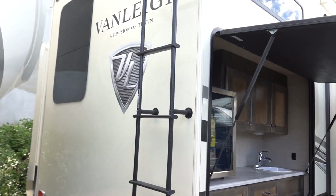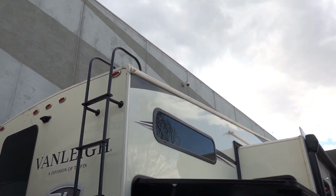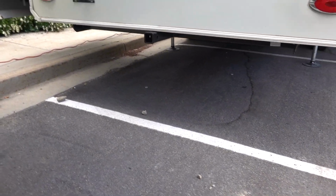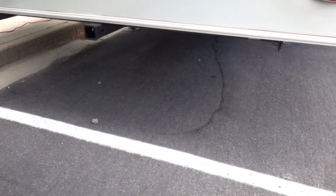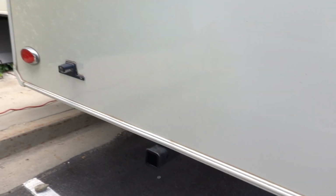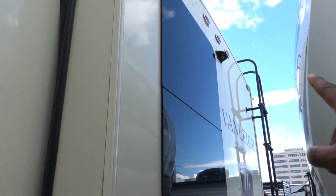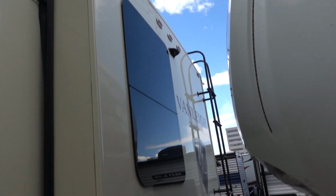And then check out the back. The roof does slope down, as you guys can see. And they give you an accessory hitch, which typically is about 300 pounds capacity. Chrome accent around the tail lights. And they do prep the rear for a camera.